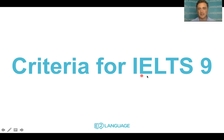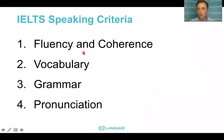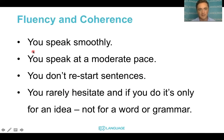Let's have a look at the criteria. Now, this is what the examiner is listening for while you're speaking. Four things. First, fluency and coherence. I'll explain these in a second. Vocabulary, grammar, and pronunciation. Fluency and coherence means you speak smoothly. It means you speak at a moderate pace, not too quickly, not too slowly.